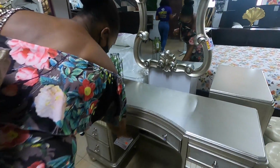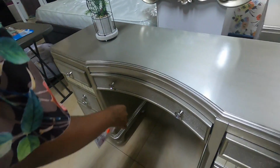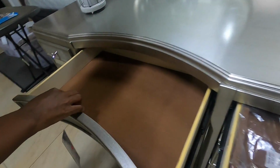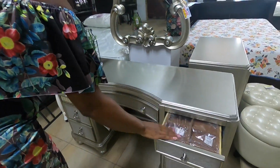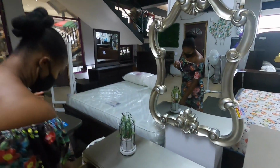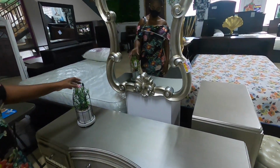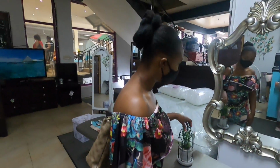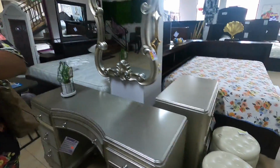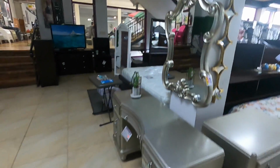Look at this dresser. Could I really buy this for you to do your makeup and stuff like that? Yes, baby. Yeah, man. How much for it? 128,000 plus tax. It looks nice, I'm not gonna lie to you. I like it.